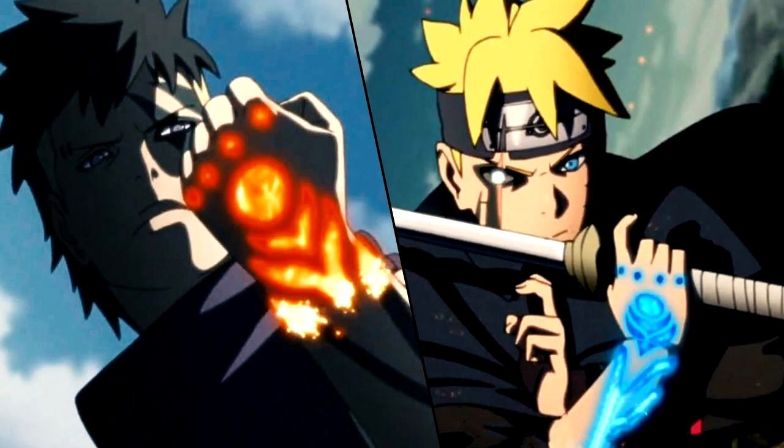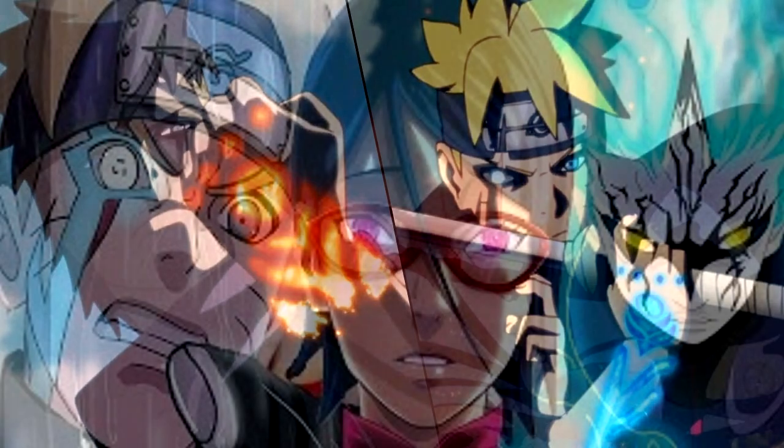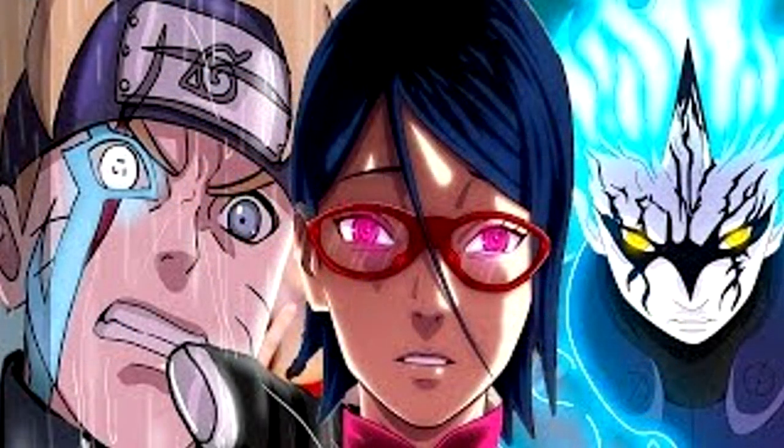So we know that Boruto's eye is very important to his fight with Kawaki. We also know that Boruto's eyes are important to the future of the world as it stands. And for this reason, I am very faithful. I'm a firm believer that going forward, Boruto will be able to master his eye sooner rather than later, because without it, the pacing of the story will be really slow.